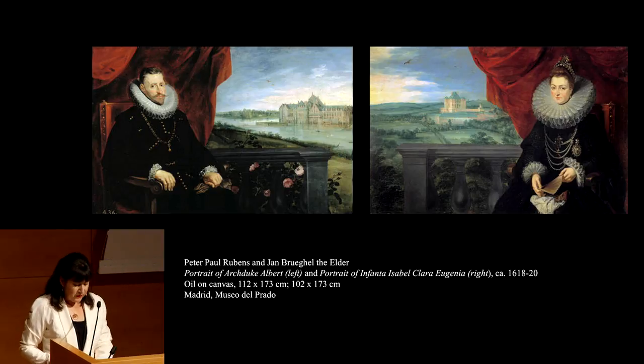Brueghel entered the service of Albert and Isabella Clara Eugenia, the archdukes, in the early 1600s. As was the case with most artists working for the court, he did not receive an official appointment, but held the position of painter to their royal highnesses by 1608, a designation he shared with other leading artists. By contrast, Rubens, recognized for his skill as a history painter, the most prestigious form of painting, would be accorded the title of court painter and very generous terms with a stipend.